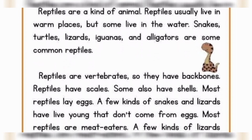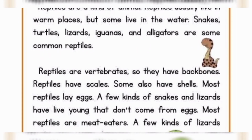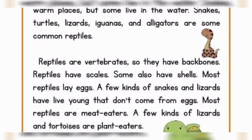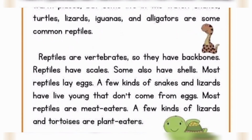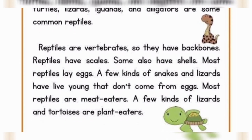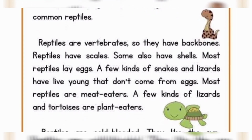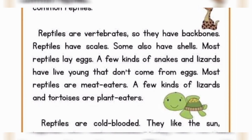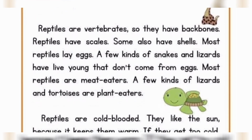Most reptiles lay eggs. A few kinds of snakes and lizards have live young that don't come from eggs. Most reptiles are meat eaters. A few kinds of lizards and tortoises are plant eaters.